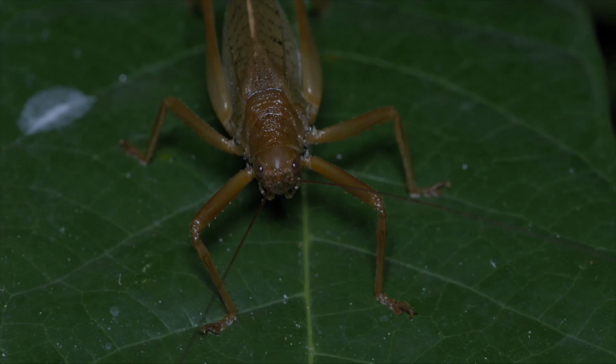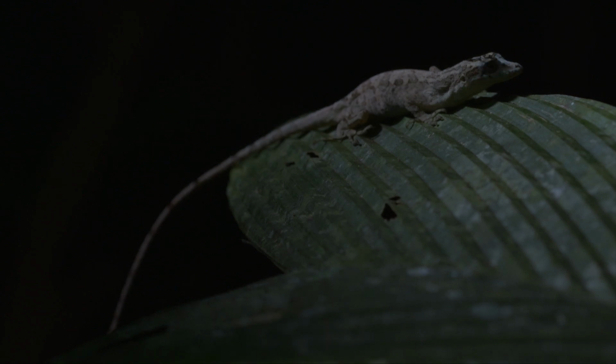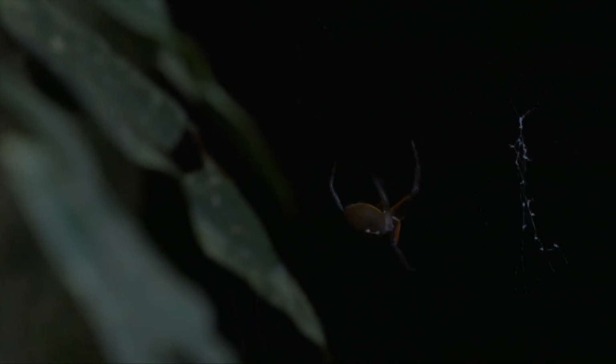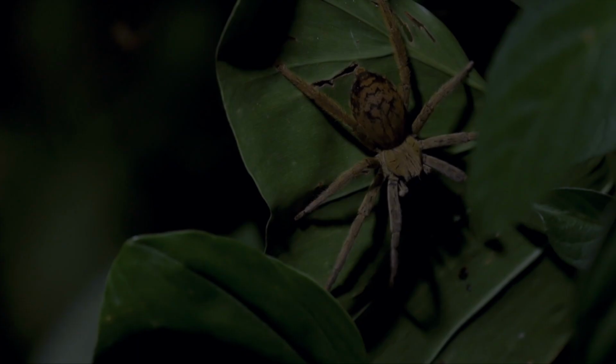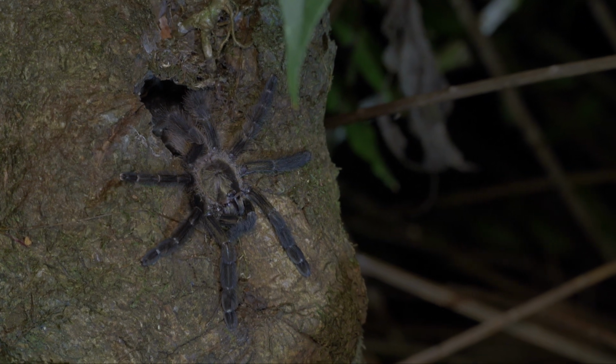The night is filled with the sound of insects. Predators are resting or waiting in ambush. The most alert creatures are the spiders, particularly tarantulas, on the lookout for prey near the entrance to their burrow.